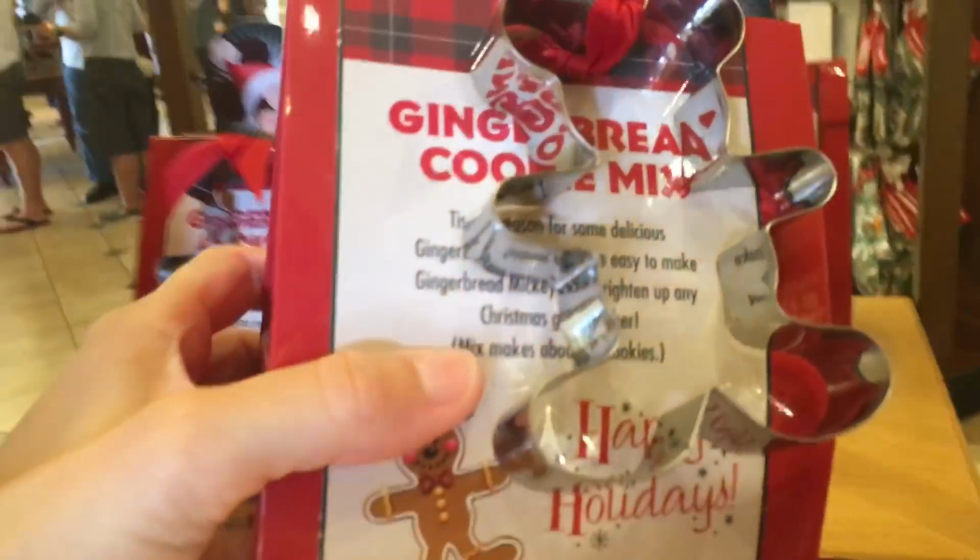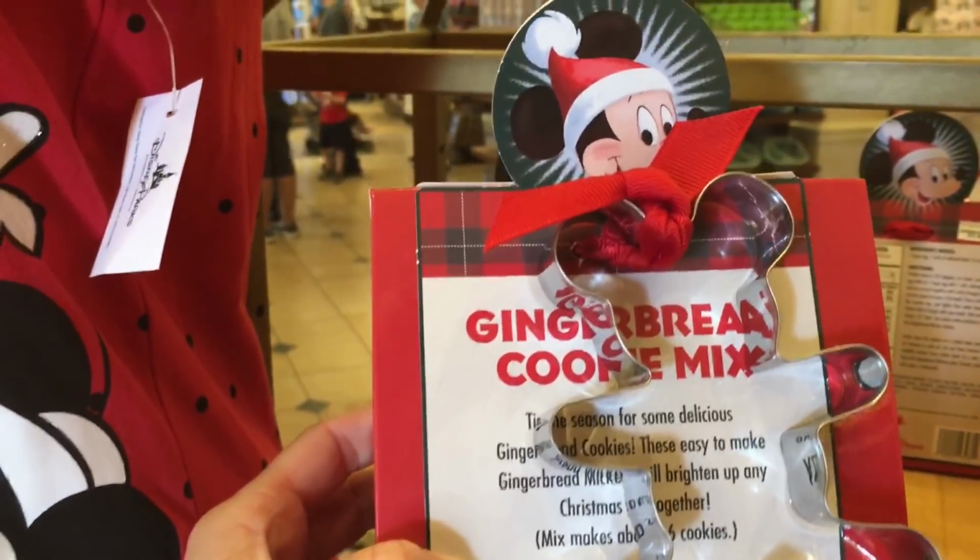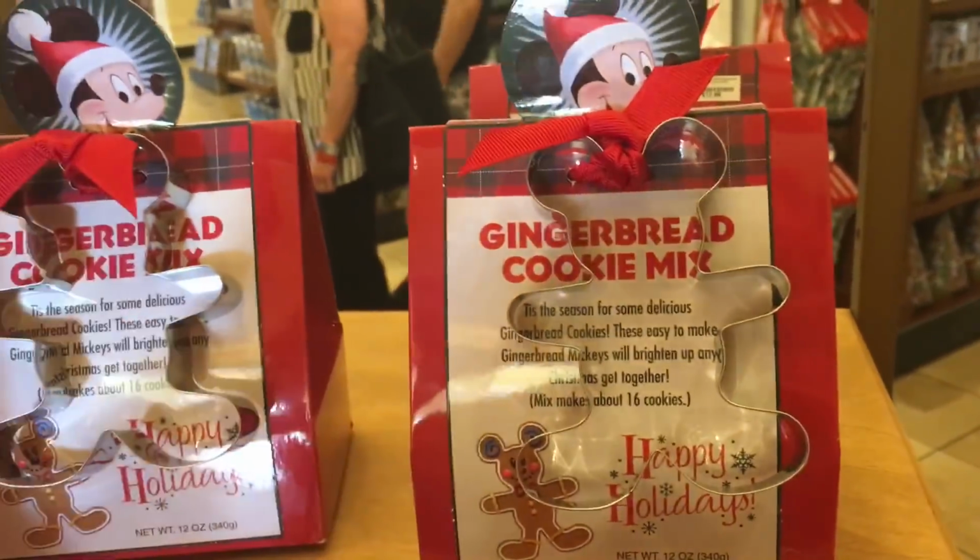Oh my goodness, and I actually got this one here and I love it. I make my Mickey gingerbread cookies all the time. And it is $12.99 for the set. Really cute.